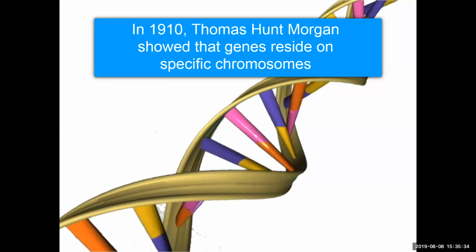And Thomas Hunt Morgan in 1910 showed that genes reside on specific chromosomes. So they knew the chromosomes, the little wiggly bars inside the cells, but they didn't know that the genes were there in the chromosomes. Now, they didn't know how they were there or what they were, but the idea was that there's something in there that was inside the cell.